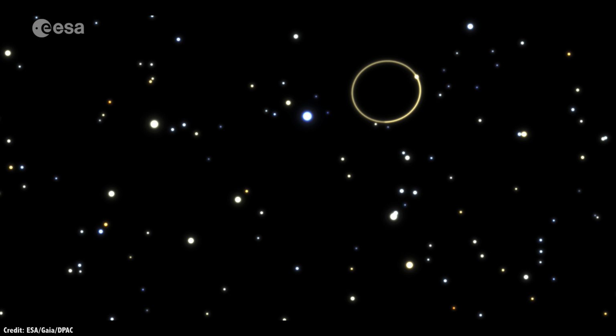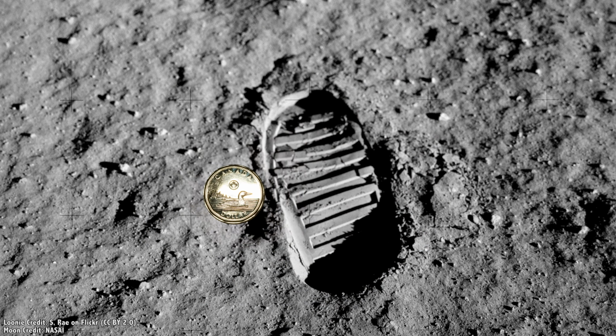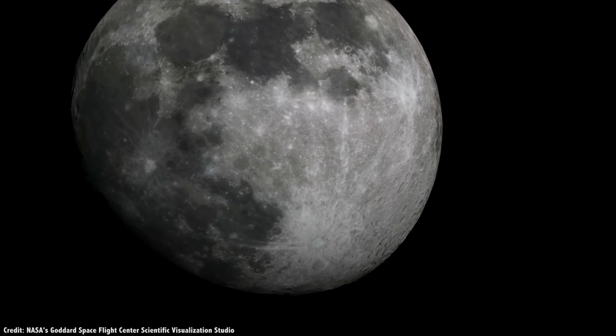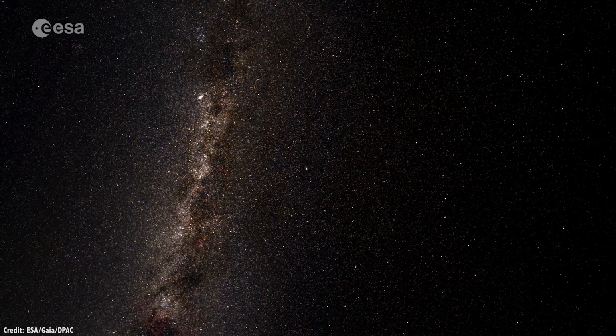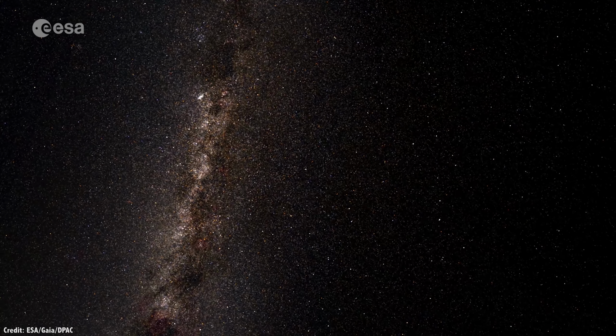Now, let me give you an example. Here's a loonie, a Canadian $1 coin. For the brightest stars in the sky, Gaia can detect that back and forth shift over 6 months if that coin was sitting on the moon. So about a 25 millimeter shift at a distance of 385,000 kilometers. The spacecraft can then use this shift to plot out how far away the star is. The more it shifts, the closer it is. It can also determine what direction the star is moving.